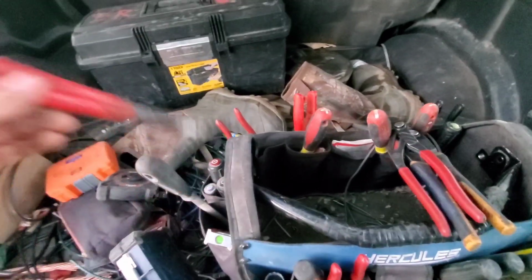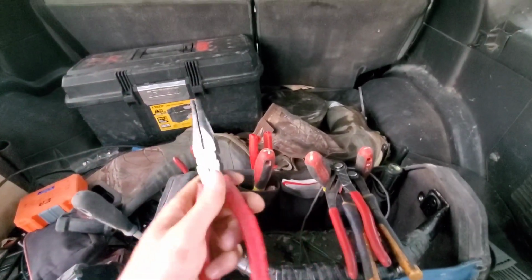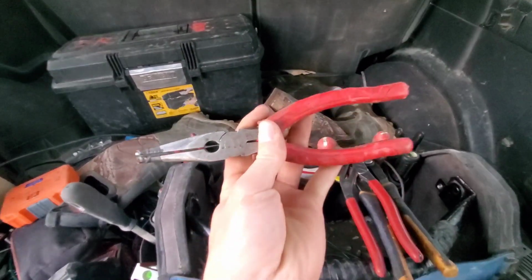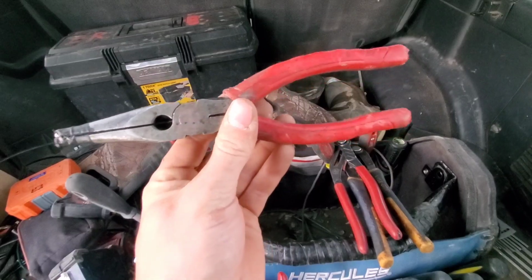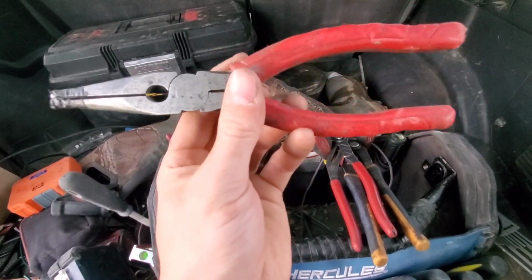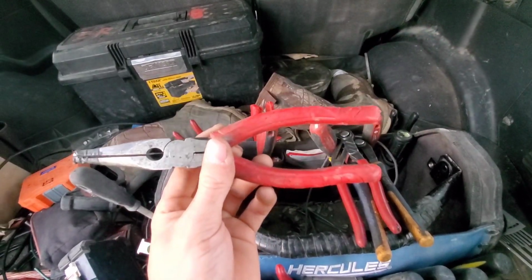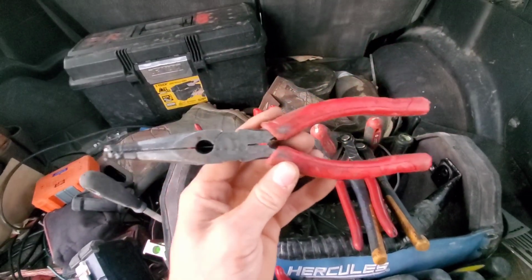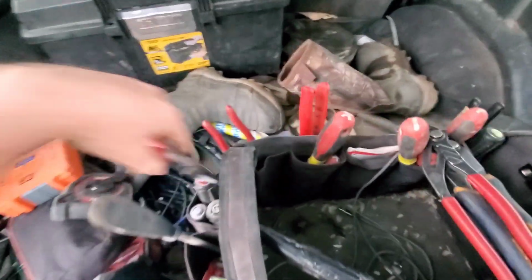On to needle nose pliers, I have them right here. These are Milwaukee needle nose pliers. They're terrible. Do not buy these. Save your money. And I mean literally save money, because these are expensive. And buy the Harbor Freight Doyles. They're just really good pliers. I like them a lot. Or if you have the budget, Kleins.